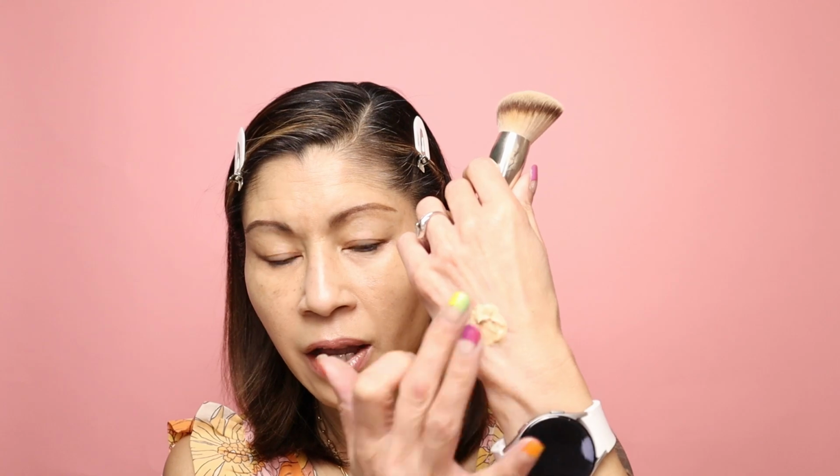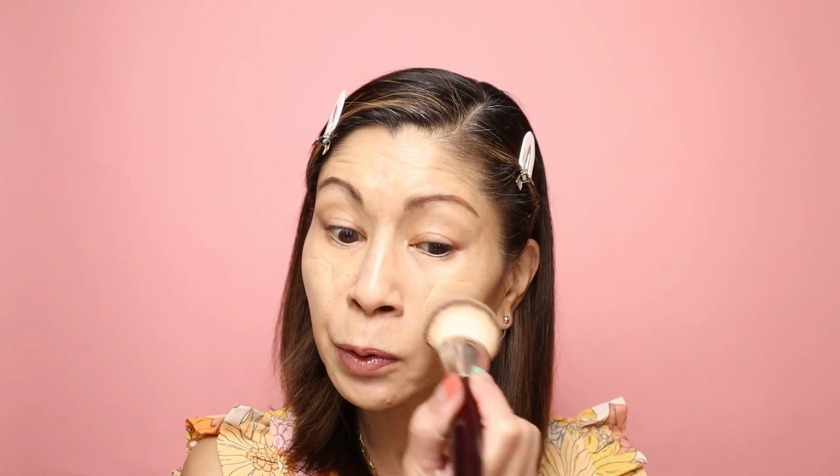That pearl size, it's still there. I still have quite a bit on the back of my hand. It looks like a heavy consistency, but don't let that fool you. It is super lightweight. Wow. This would be ideal if you're the type of person that doesn't want to have a heavy foundation, but you just want a little bit of coverage to make your skin look smooth.